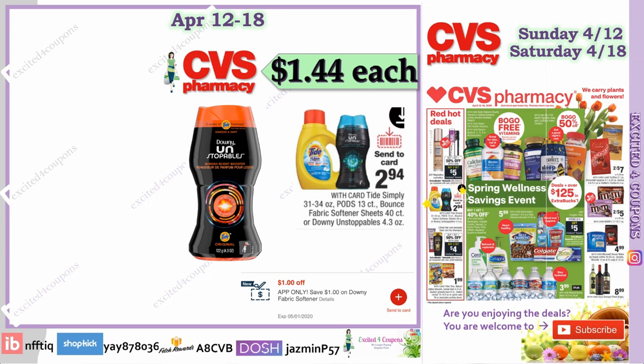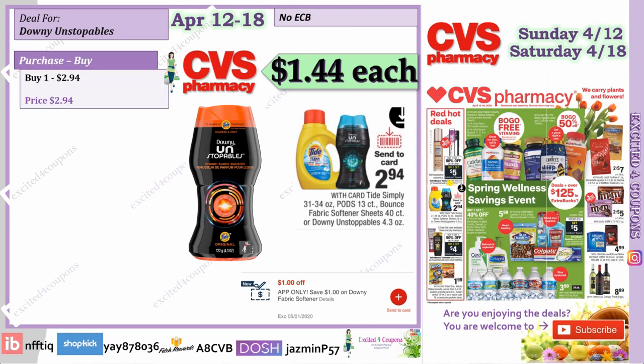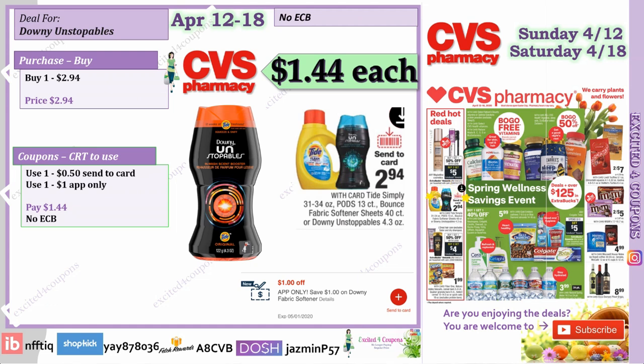This one is actually happening this week, but it's going to continue starting April 12th to the 18th. This is Downy Unstopables. The price is $2.94, and the coupon you could send to card. The good thing about this coupon is that you could send it to the card. That means it's digital, it's easy to do, but also there is an app only offer. Go ahead and send that to your card as well, and it will be $2.94. But once you apply that coupon, send to card and the app only, then all you have to do is pay just $1.44. Such a great deal.